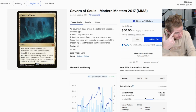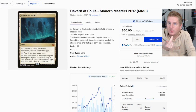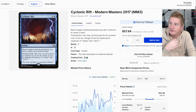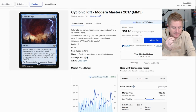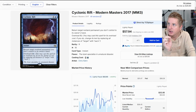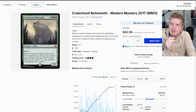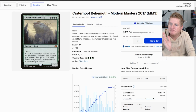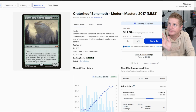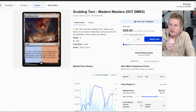Oh, I know. Who can tell me why the foil price is about the same for these magnificent cards, even though the scarcity is tuned way the heck up? Cyclonic Rift. I don't want to spell it out for you. I want to hear what you guys got to say. Fight it out in the comments. There's a couple reasons. One is huge, but there's maybe even more than a couple.